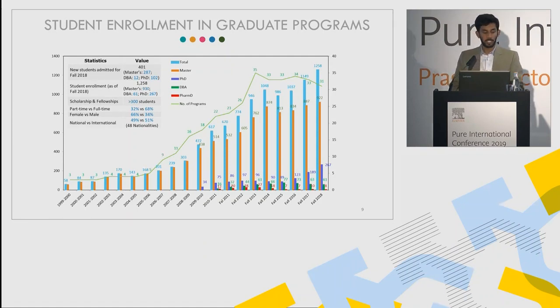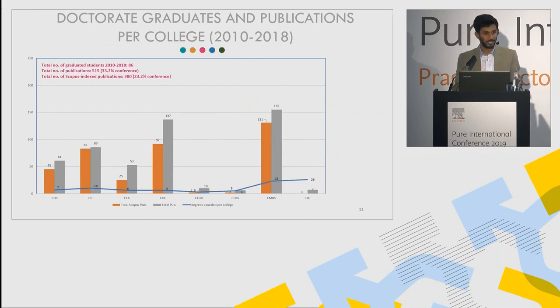And this is the publication. From 2010 to 2018, we have almost 86 graduates, and we have almost 515 publications. This is the total publication. The main issue is that the number of Scopus publications is only 380. The rest is not indexed in Scopus, so it is very difficult to track these publications. We are searching in Google for the student name and searching how the publication is coming, how the citations and everything.